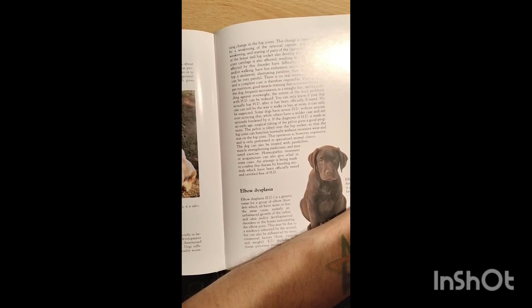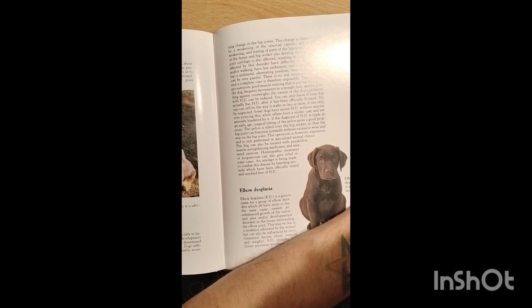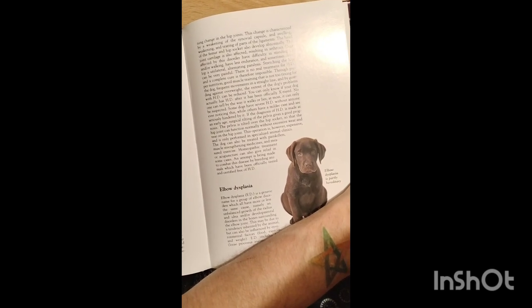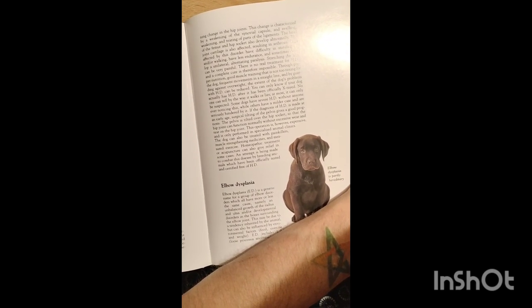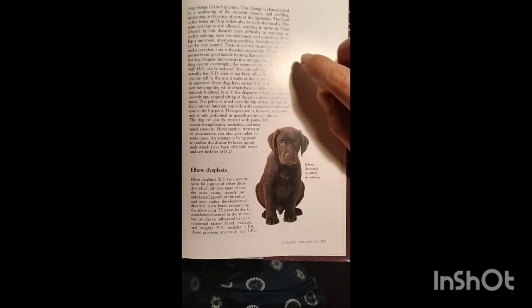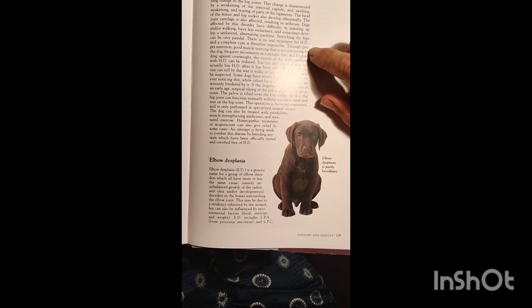Dogs affected by this disorder have difficulty standing up and even walking. Then they have less endurance and sometimes develop an unilateral alternating paralysis. Stretching the hips can be very painful. There is no real treatment for hip dysplasia, and a complete cure is therefore impossible.